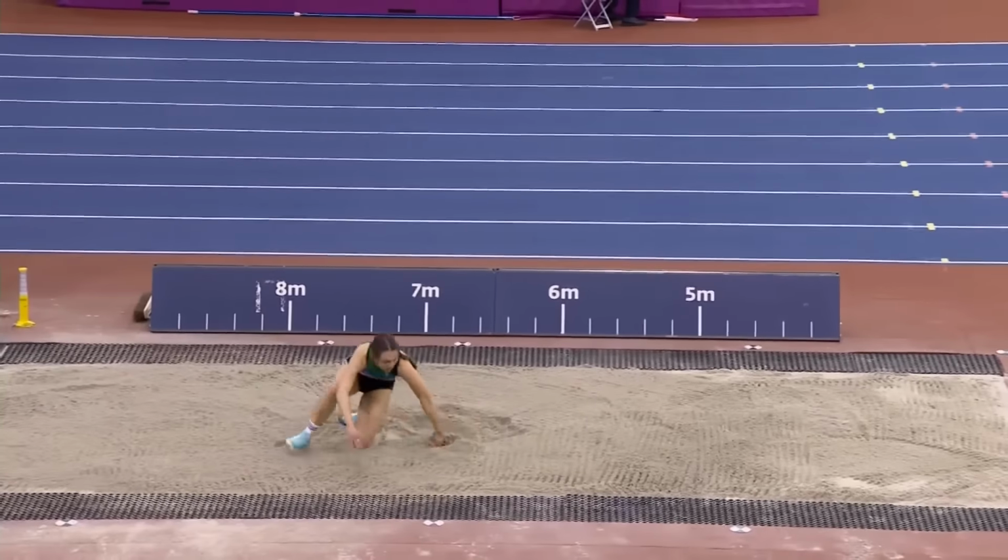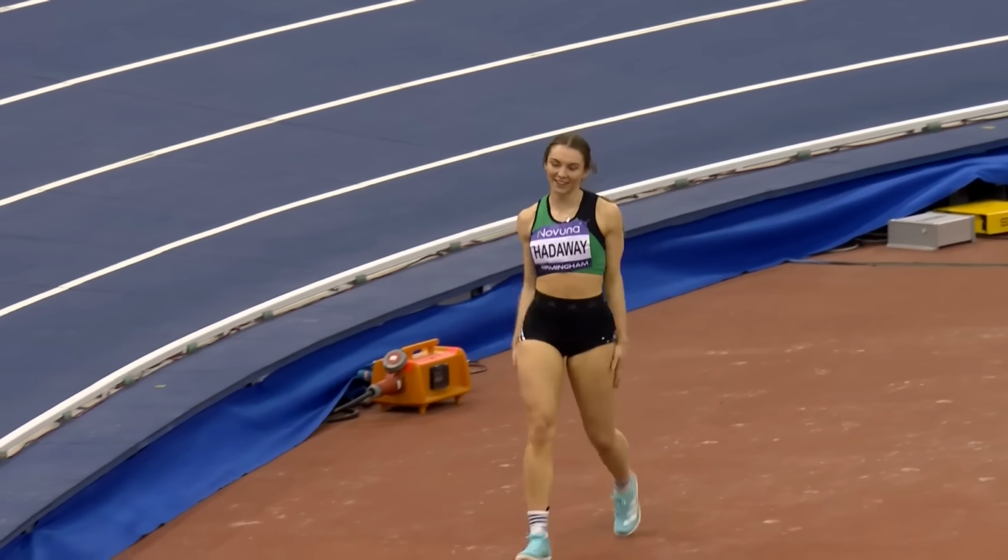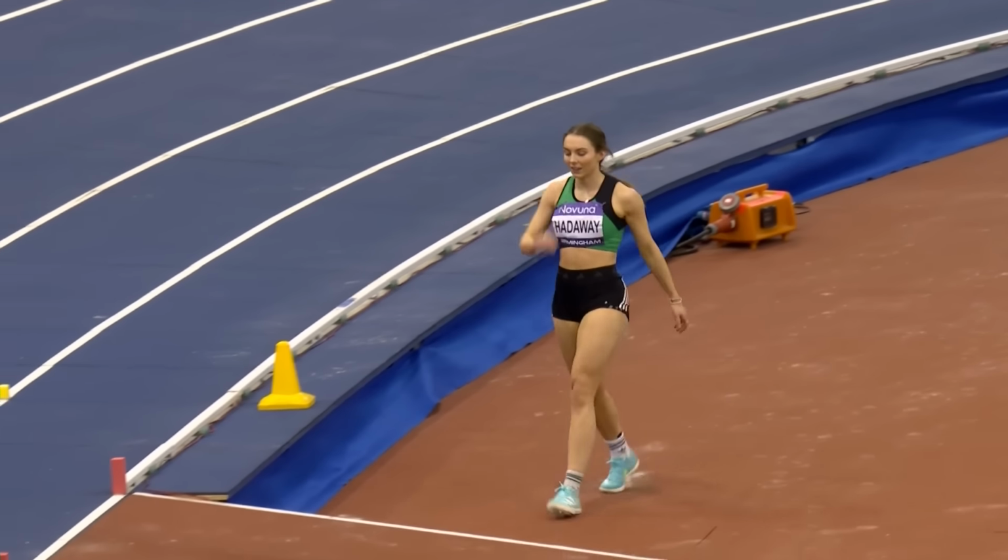Hadaway then, her final attempt. The competition's in the bag. Can she get something bigger than 6 metres, 45? A big thanks for the crowd. It's over 6 metres.